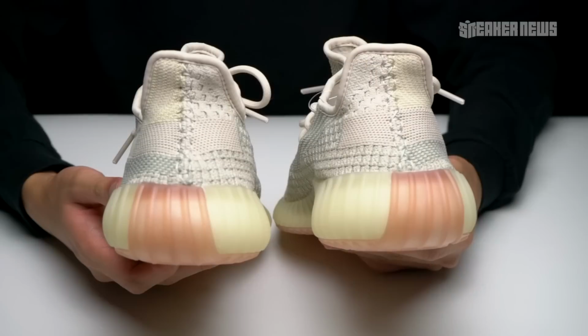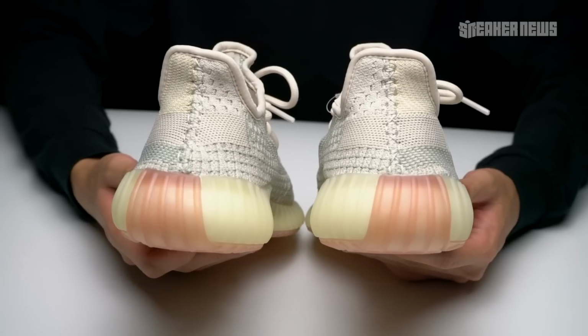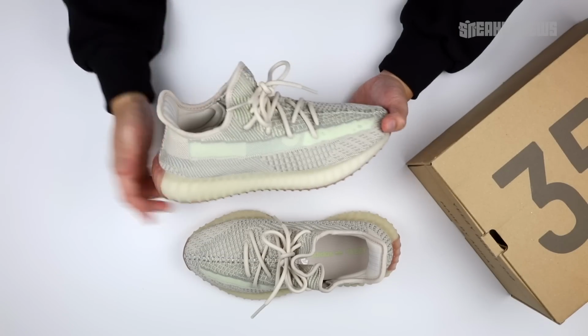Again, there hasn't been any firm word regarding the reflective drops. Typically, they've happened by complete surprise before the release of the non-reflective versions, but we haven't really heard anything about it, so we're not really gonna do any guessing.